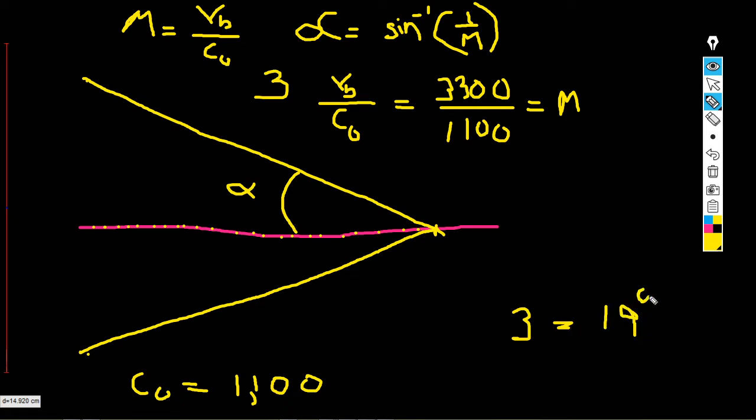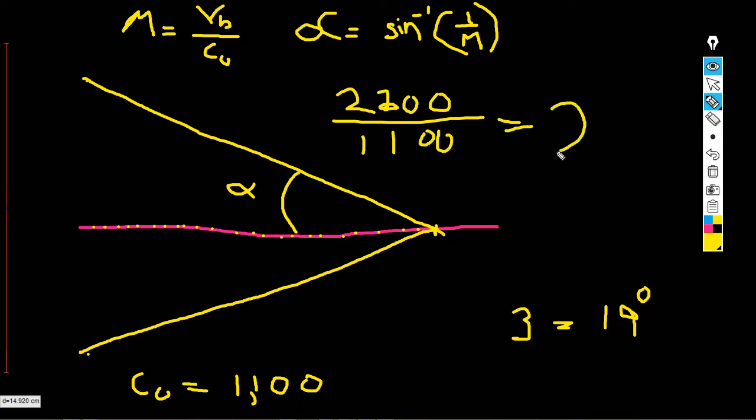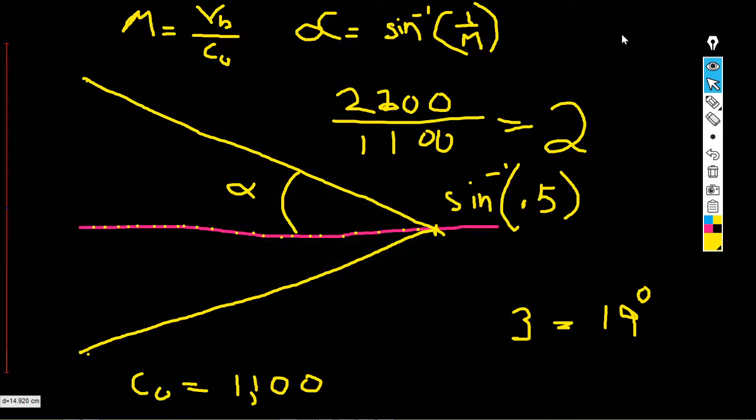And similarly, for Mach 2, if the bullet's traveling 2,200 feet per second, and the speed of sound is 1,100, then that equals a Mach number of 2. So the bullet's traveling at Mach 2, and 1 over 2 is 0.5, and the inverse sine of 0.5 would give us, from our table, 30 degrees. Okay, so for Mach 2, we have 30 degrees. Now, why is this relevant and important?